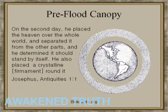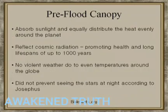What would this do if we had such a canopy? It would absorb the sunlight and equally distribute the heat around the planet. We would not have incredibly cold or hot seasons. We would not have cold poles and incredibly hot areas like the tropics. It would also reflect a lot of the cosmic radiation that now comes into the planet.